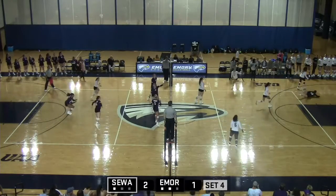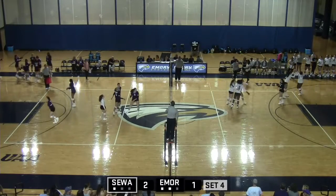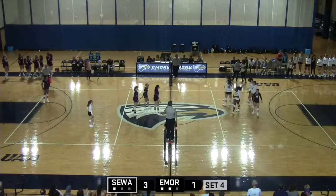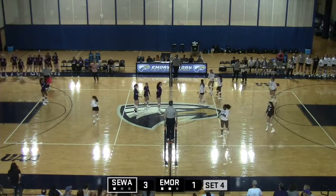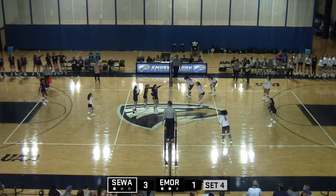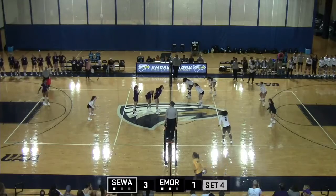Speaking of which, there's a service ace, Constant Connolly. Two tough serves, and here is Sewanee doing what they did in set number 2, which is start out strong. Emory needs to respond and respond quickly. This team, if it gets on a run, is awfully tough to slow down.